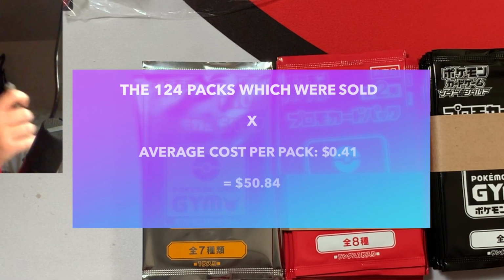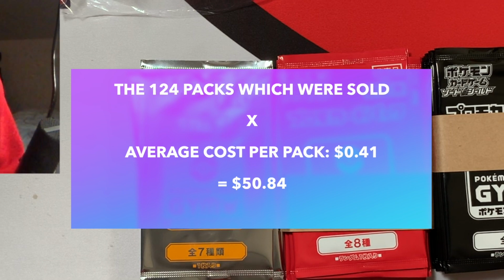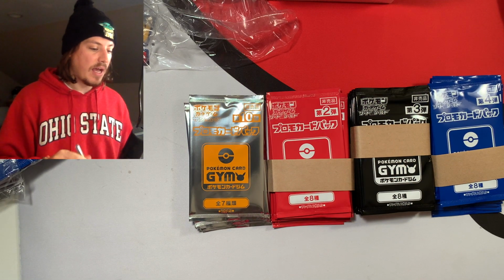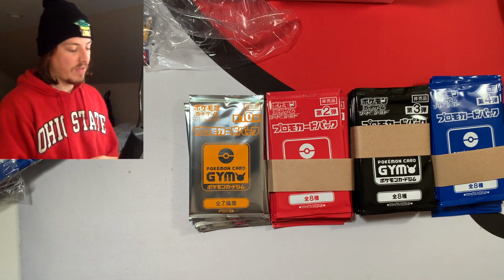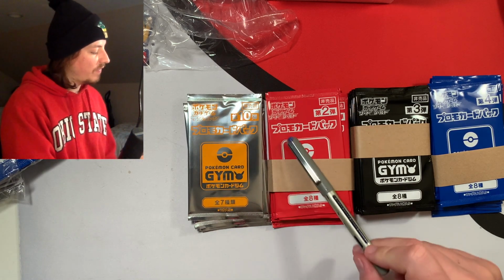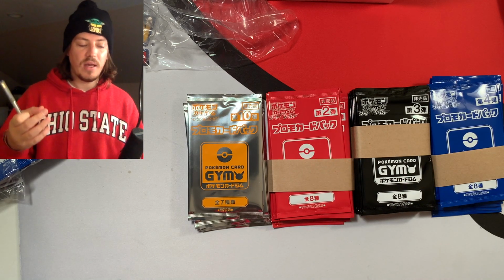Now, 124 packs, I worked out all the maths for this. 124 packs cost me $50.84, which is not bad at all. That's around 41 cents per pack. But these sold for anywhere between $3 and $7. $7 for these, $5 for these, and $3 or $4 for these. Depends on how many packs people buy.